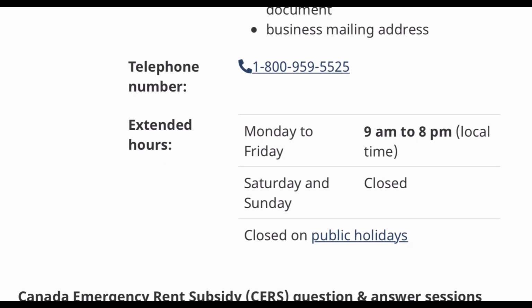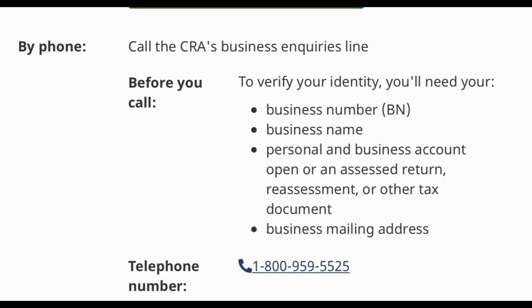So if you have any questions, before you call, just have your business number, your business name, and your personal business account open, or some sort of document like an assessed tax return. Just kind of go through the verification questions that they'll have, like for the security and stuff.